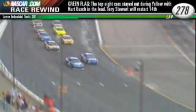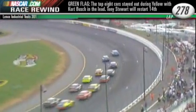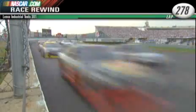This is not what Kurt Busch wants. He does not want to have to race Robbie Gordon, who's a lap down, very hard. Robbie's trying to get his lap back the hard way, and that's earn it.